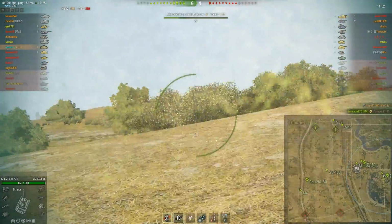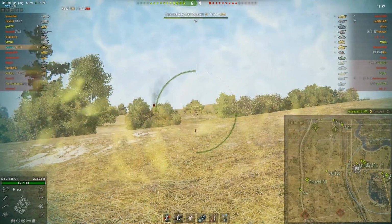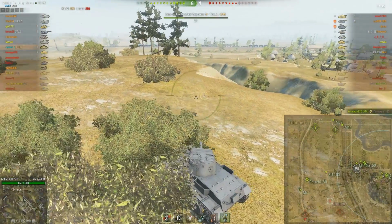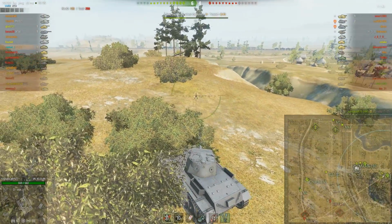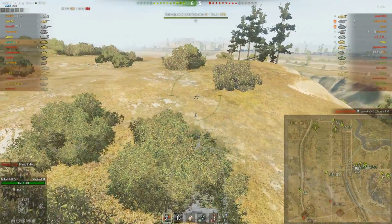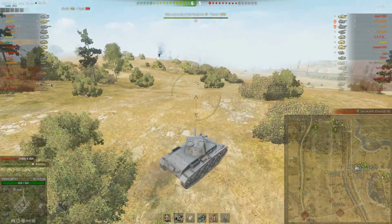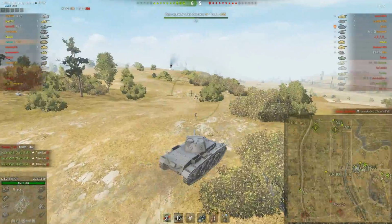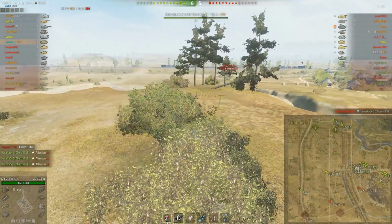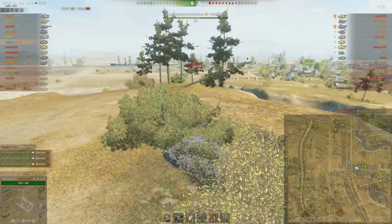The gun depression is 8 degrees, which is really nice. It's not 10 degrees, but 8 degrees will give you a nice variety of options, even fighting from behind hills, bumps, slopes. So you can work through with the gun depression, and you should just expose the turret if at all. The gun is fairly well stabilized.